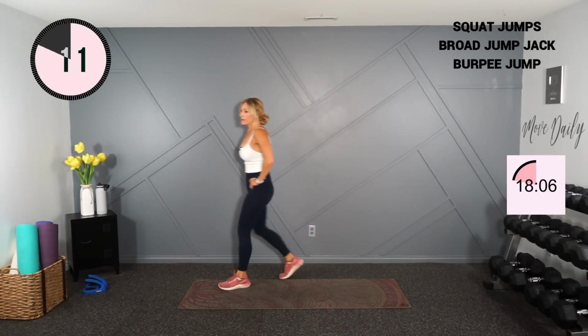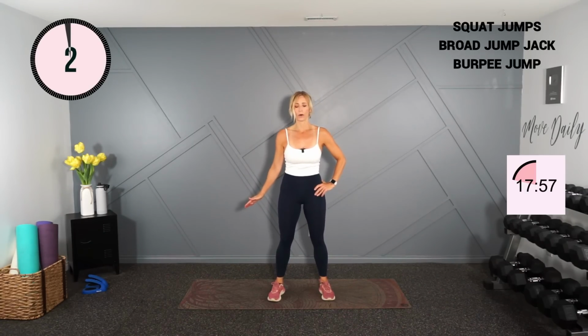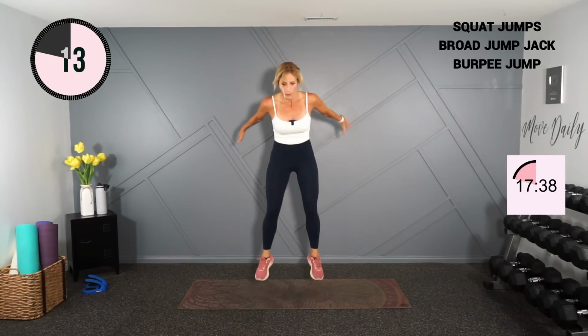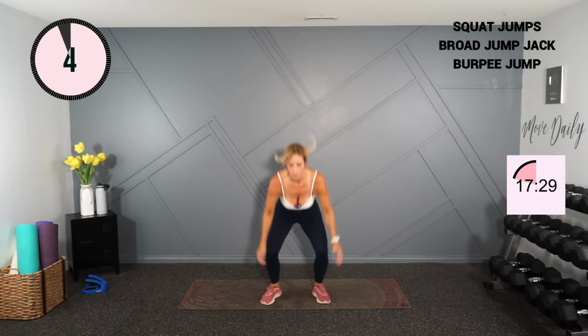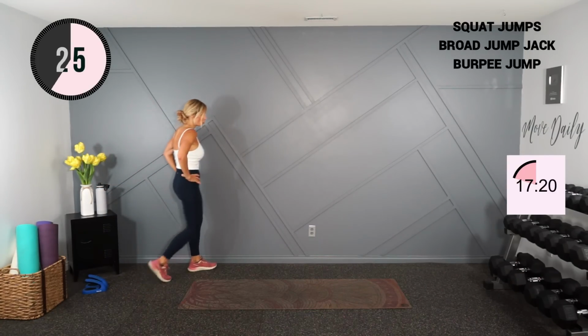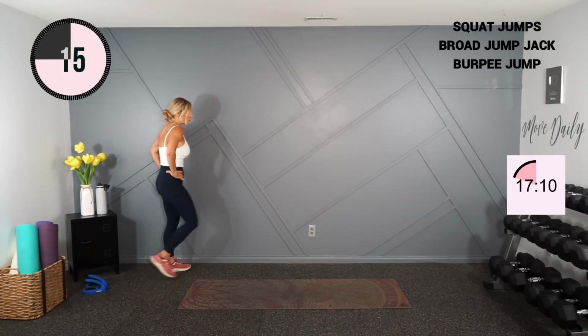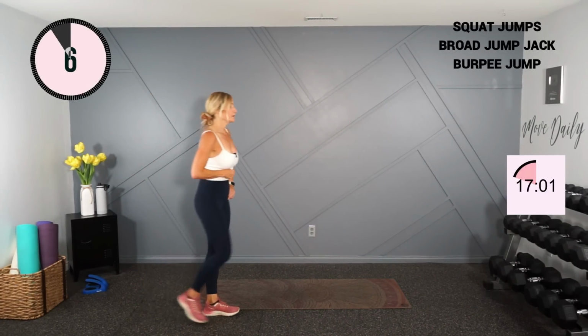Back to the squat jumps. Here we go. Monitor your own ability. If you need to just cut it there, listen to your own body. I'm feeling good. Going back into my broad jump.